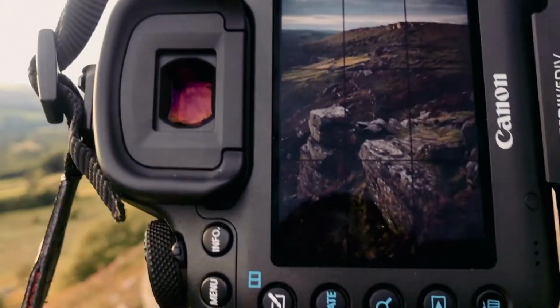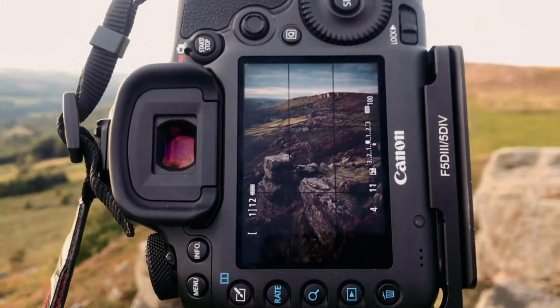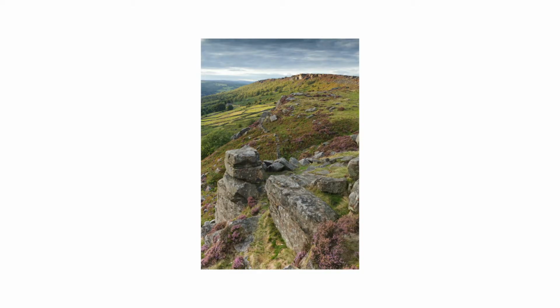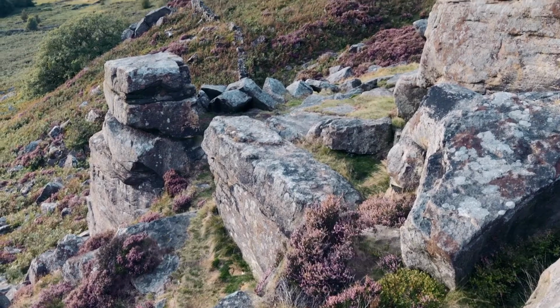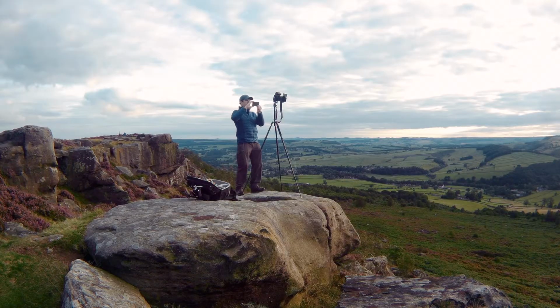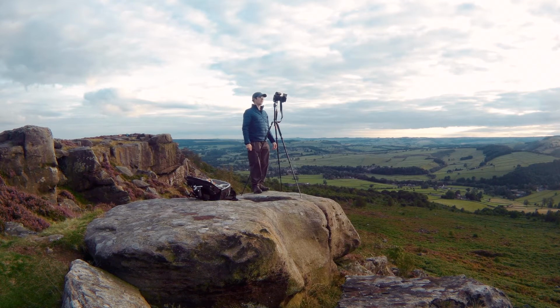I think I might just quickly try and take that while it's looking good. So you can see it's a nice layered image, nice foreground, midground and background. Really the purpose is to try and capture something nice with the sun going down, with Kerbar Edge in the background and Baslow Edge snaking through the foreground and midground.